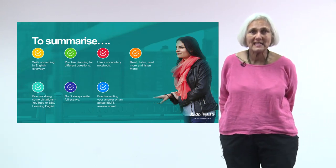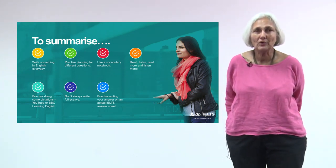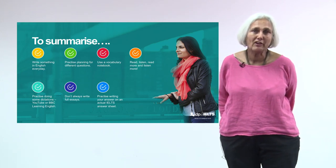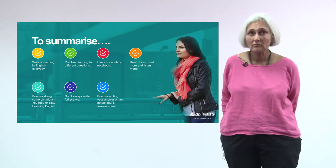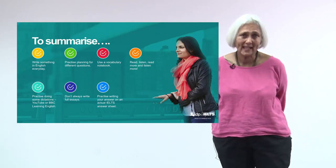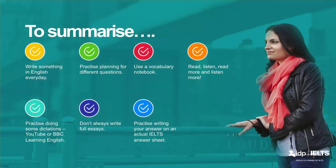Use a vocabulary notebook. We've talked about this in detail already. Go out and buy yourself an A5 notebook, something that's small enough to carry around with you, but large enough to include enough detail. And start recording English language. Try and record language in collocations or chunks as much as possible.